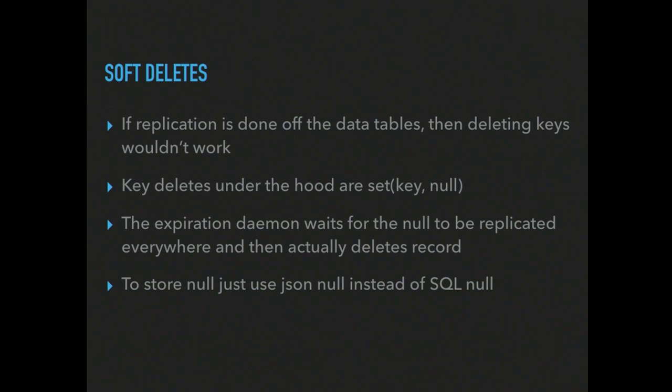Other thing worth noting with this design was we needed to support deletes, obviously. But because we're replicating directly off of the main data tables, you can't just delete rows because the replicas won't be able to pick that up. So the way that we dealt with it was key deletes under the hood end up just being a set to null. We allow that to replicate through the system, and then the expiration daemon's job is, once the null has replicated everywhere, to clean those rows up. Also, if you actually want to write null, you just have to write JSON null instead of SQL null. So that changes the semantics, or pushes you to do a couple things, but it works.